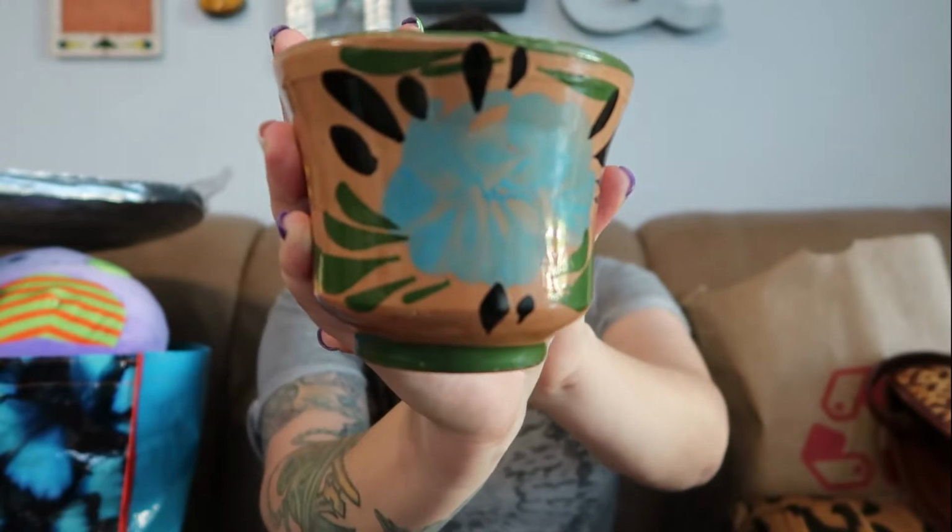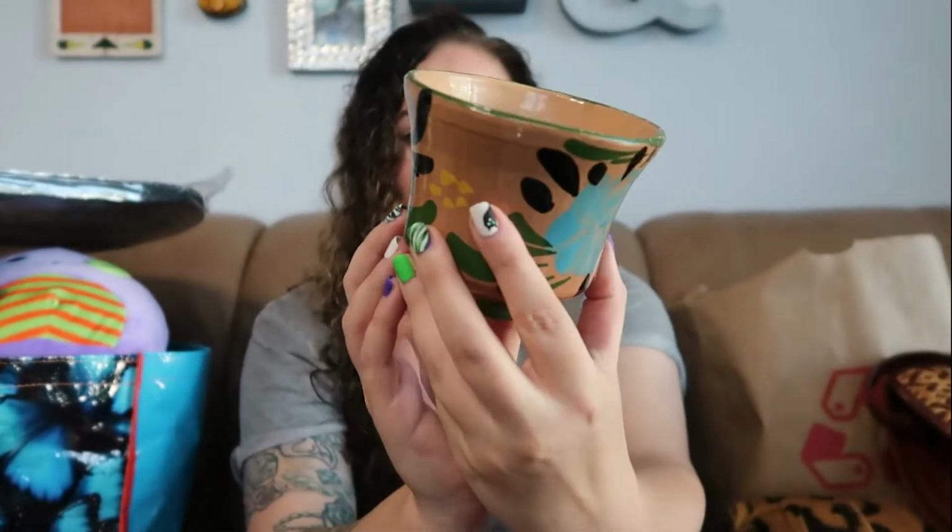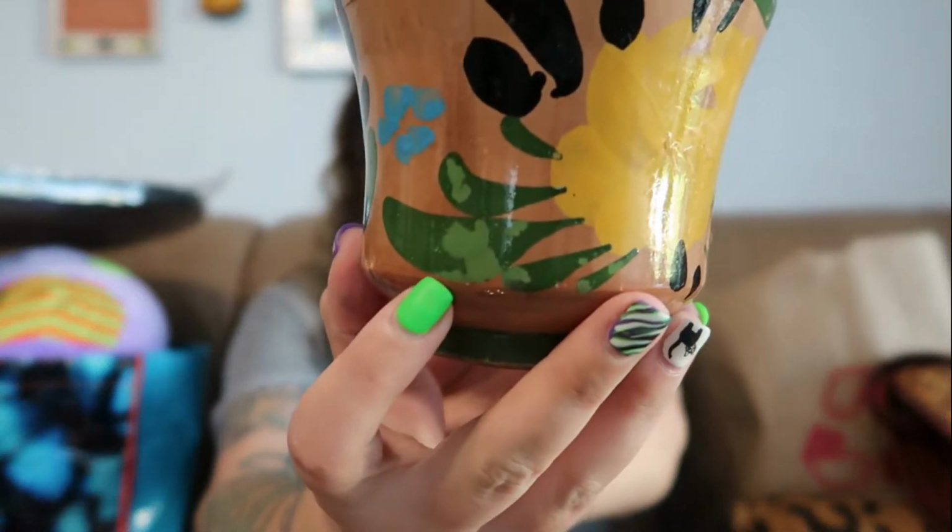This next one got a little damaged when I took the sticker off, but I'm hoping it'll still do okay. This is a genuine terracotta pot made in Florence, Italy. The blue side is fine, but the yellow side, I think it's over here. Some of the paint did come off with the sticker, so that kind of sucks, but it's really cute.